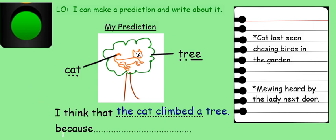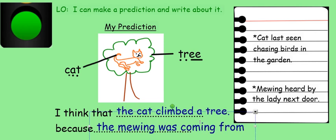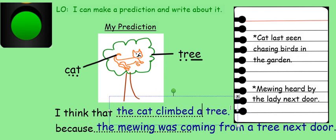And then this word here, we talked about explaining why we know this answer or why we think this, using this word because. So the next step would be to write my because, fill in my because section. I think the cat climbed a tree because the mewing was coming from the tree next door. Now, I kind of made that bit up, didn't I? Because it's not written here in my notes, but you get the idea of why I might have thought that the cat was stuck in a tree.